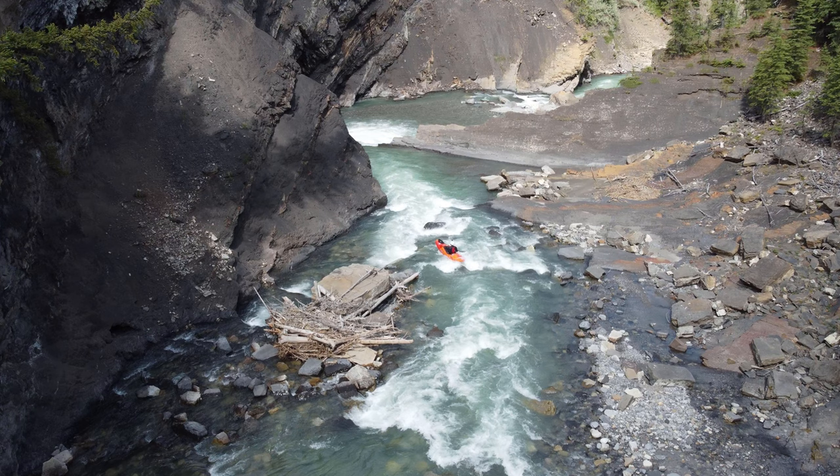The following footage is what the river looks like below Crescent Falls. It's a mix of GoPro and drone video, with a little bit of stoke peppered in there as well. Enjoy.